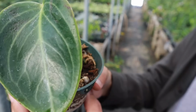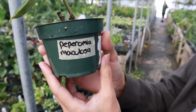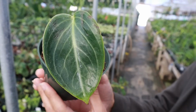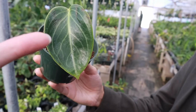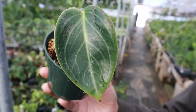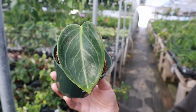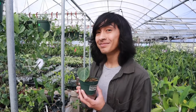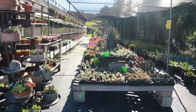Brandon just found this peperomia, which is marked as a maculosa, which looks super similar to me. This looks more like a sarcophylla because the leaves are more rounded. I feel like the maculosa is more long, but if you're looking for a sarcophylla in the States, maybe try Ecuagenera because they might have more somewhere else. Yeah, I've yet to see another one, but I'm sure they do. You gonna get it? I'm thinking. He's thinking about it. So out here, there are loads of cacti and succulents.